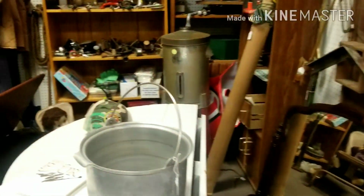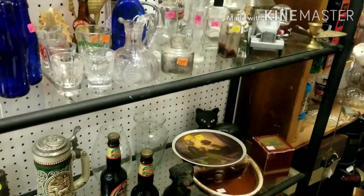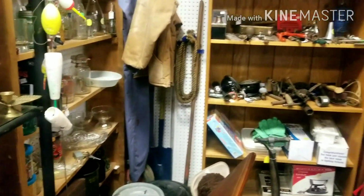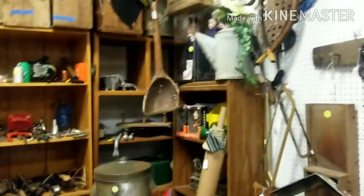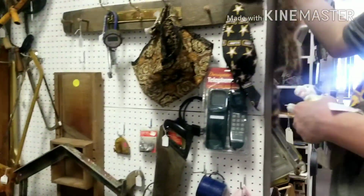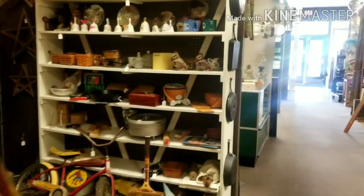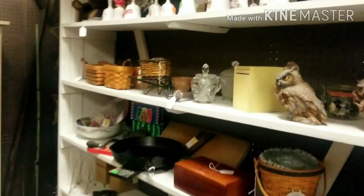Finding anything, Jess? Well, a bunch of old books. I like that black cat over there, but the problem with that is they're charging retail on it. Like the watering can up there. There you go. Retail. Tape gun. Some owls.